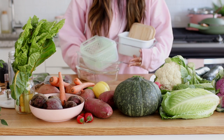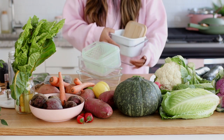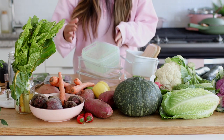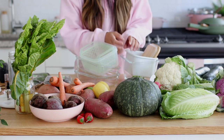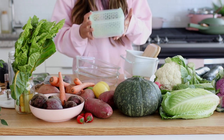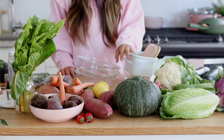Okay, I brought you guys in a little closer so you could see as I'm prepping, but I have here some containers that I like to use in the fridge. My personal favorite containers would have to be glass containers followed by metal containers. I do have a couple of plastic containers that I'll still use until they're no longer good. I'm gonna go ahead and wash a couple of the veggies that need washing.